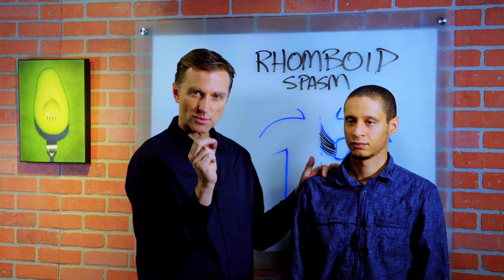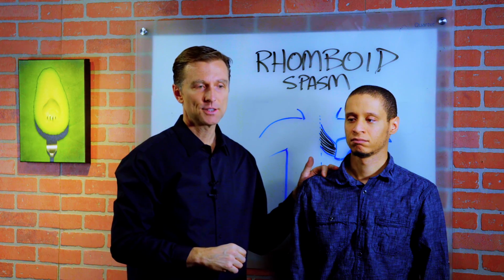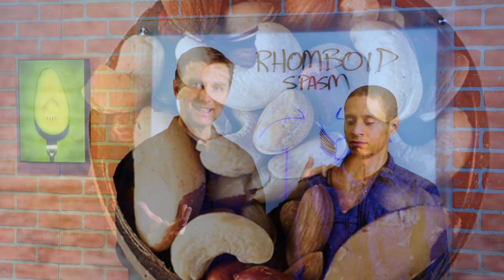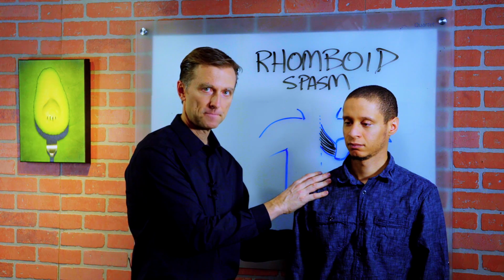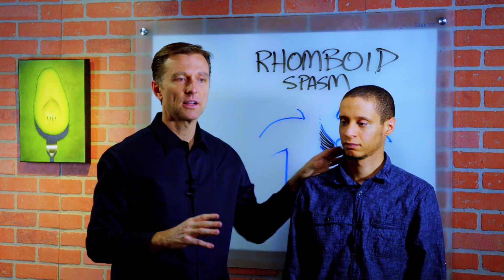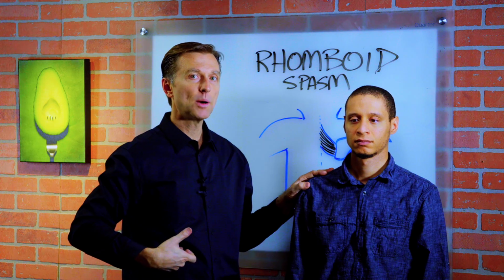This little duct has receptors for lectins, okay? So if you're consuming a lot of nuts, or other foods that are higher in lectins, that can aggravate this area and cause inflammation and cause pain back here, okay? So you can try several things. You can start eating healthily, avoid nuts though, and the problem will probably go away.